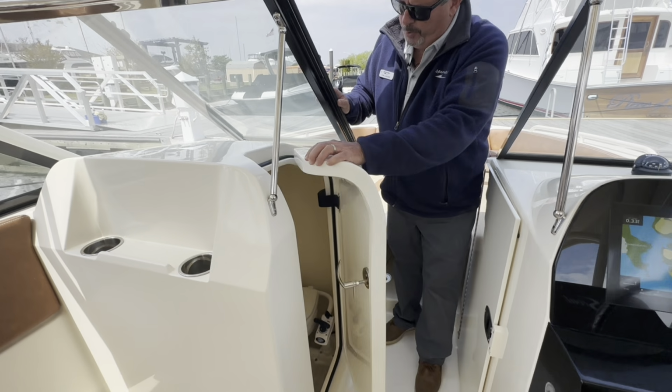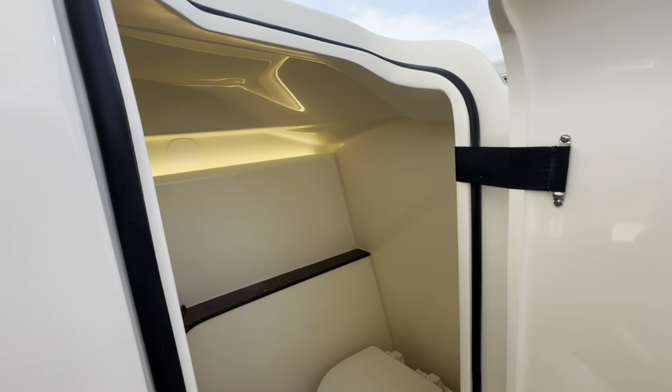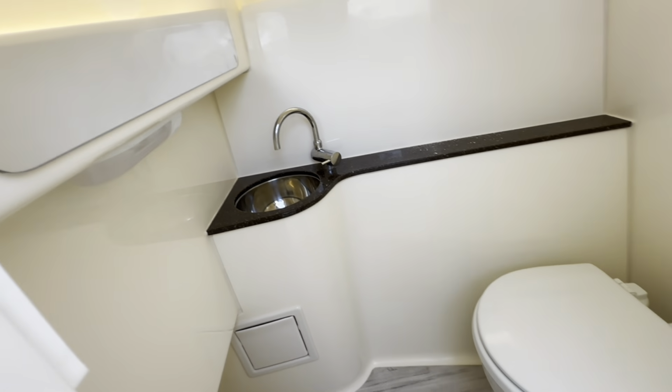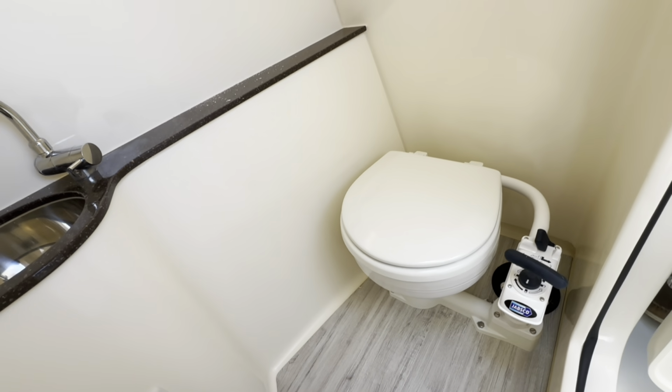And port side, we have a very generous head for a 25-foot boat. You can see it's a pump-out toilet with a holding tank and a nice sink so you can wash up. Plenty of room in there. Has a mirror also.